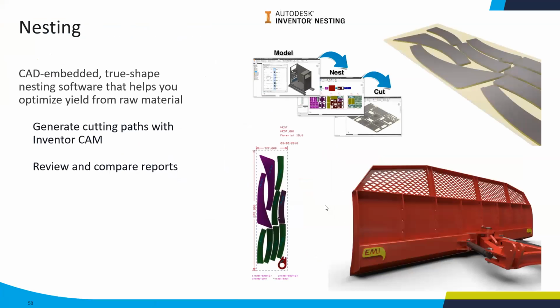Within nesting, it's basically embedded into Inventor as well. We can generate cutting path with Inventor CAM. We can review and compare the reports. You can see the image here, right? The things with purple and green color, this is the nesting report. You can see how the components are being sorted into the raw material. The dotted line is the raw material. So it's been sorted out nicely within that raw material area, so that we will reduce the material waste.